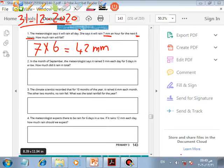In the month of September, the meteorologist says it rained 3 millimeters each day for 5 days in a row. How much did it rain in total? Okay, 3 times 5 equals 15 millimeters.